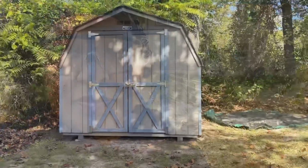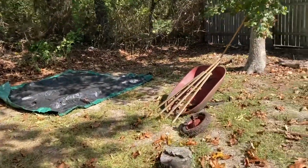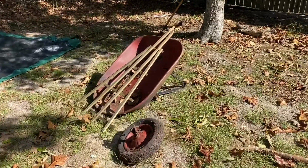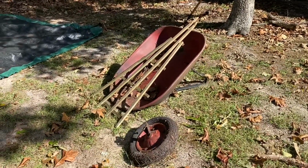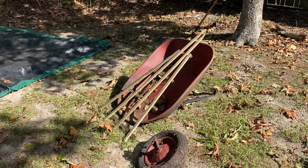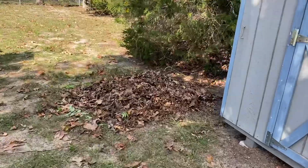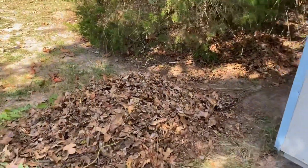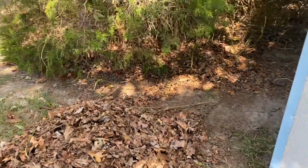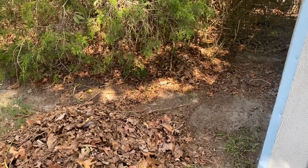So let me show you what I've done so far. Here's the shed again. That's the tarp that I'm using. Found a wheelbarrow with the wheel off of it. That's one of those things you grow vines on. That was back there. I started off, I had to rake some leaves out. This thing is heavy with briars. I mean, really ruthless briars.